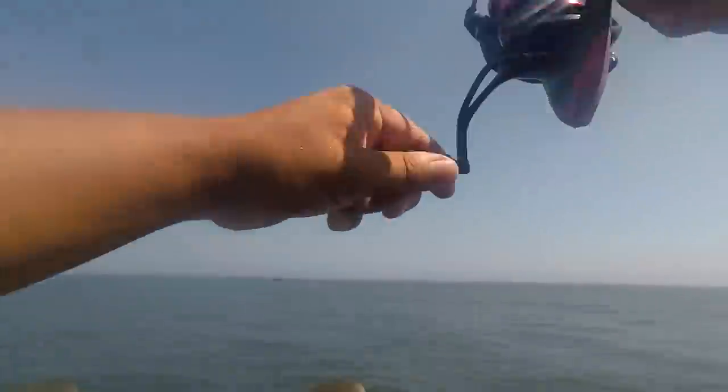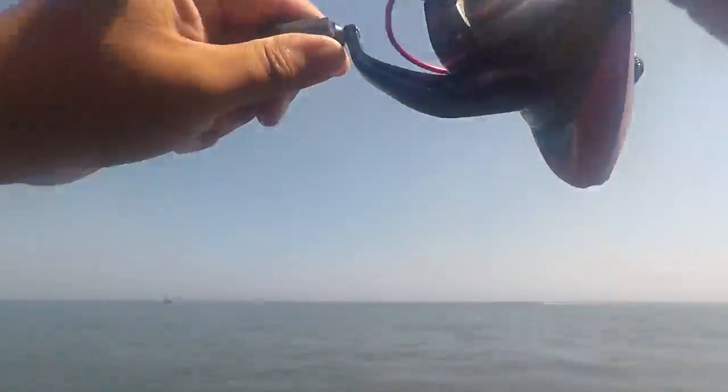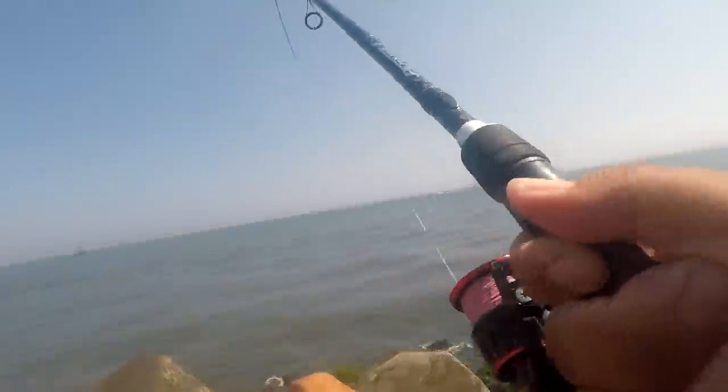Oh, it's on. Oh, it's a nice flounder, I think. Got nice weight to it. Oh, the jacks. It's going to the jacks. The flounder is going to the jacks. It's coming up, it's coming up.